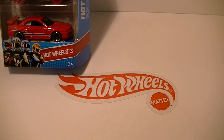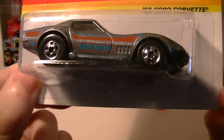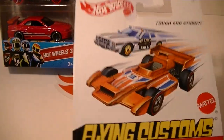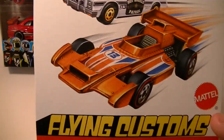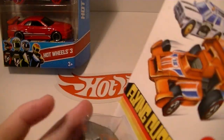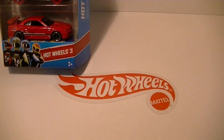I'm not trying to be pushy or bossy. I'm just saying, forget it. I got the 69 Copo Corvette. This is pretty sweet. That's nice. Yeah, the card arts, by the way, look just like the original Flying Customs. Wait a minute. Weren't these from the 1970s or 1980s? I think it was in the late 70s to early 80s that these cars, the Flying Customs, were released. Somebody let me know, please.